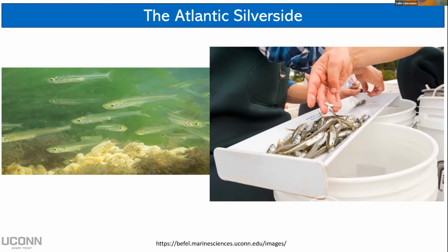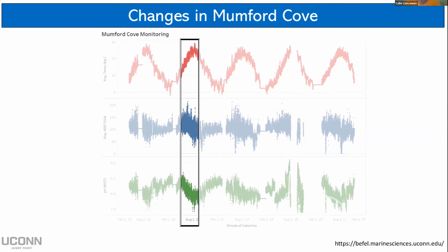And they're also an annual fish, so their lifespan is generally 1 year, sometimes 2 tops, which makes studying long-term exposures a lot easier. And as Stephen was saying, coastal areas are very dynamic. So a lot of what climate models are projecting for increased temperature and pH for the upcoming years, a lot of coastal areas are already experiencing this. So this is a time series across 5 years in Mumford Cove, which is where we collect our silversides in Groton, Connecticut. And I have average sea temperature in red, dissolved oxygen in blue, and then pH in green.